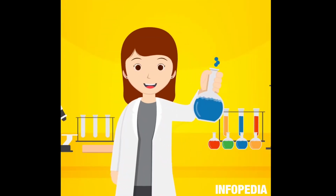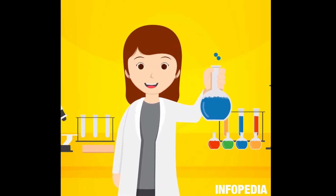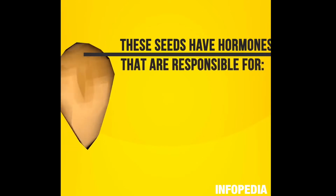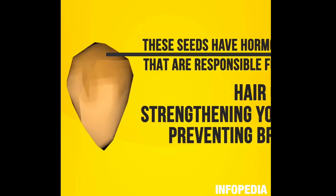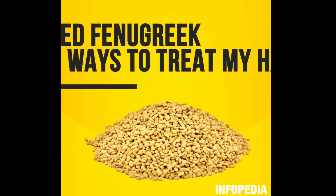Anyway, I didn't just go into this experiment all willy-nilly. I did do my research. Apparently, these seeds have hormones in them that are responsible for hair growth, strengthening your hair, and preventing breakage. They also add shine and fight dandruff. Bingo! So, I used fenugreek in 2 ways to treat my hair.